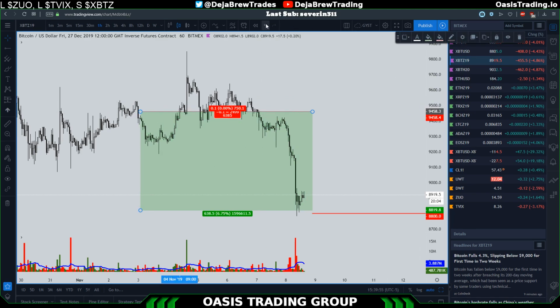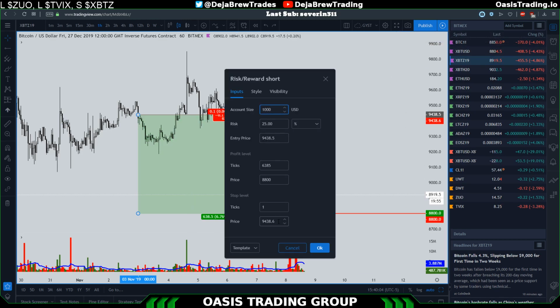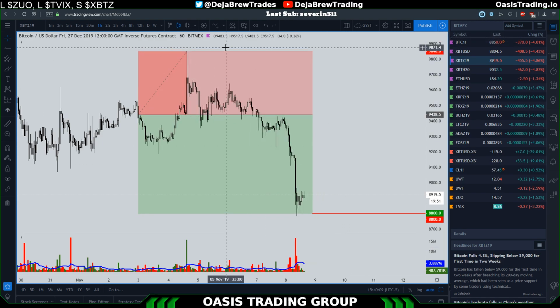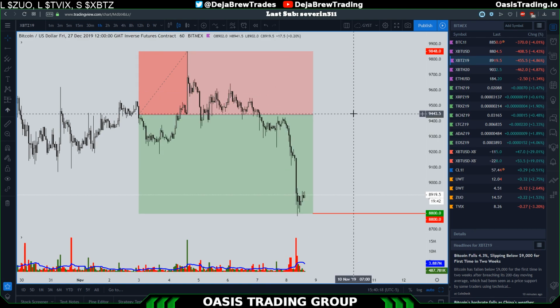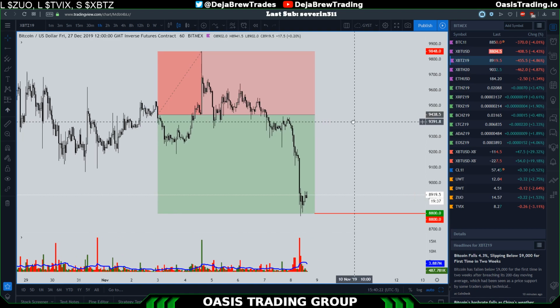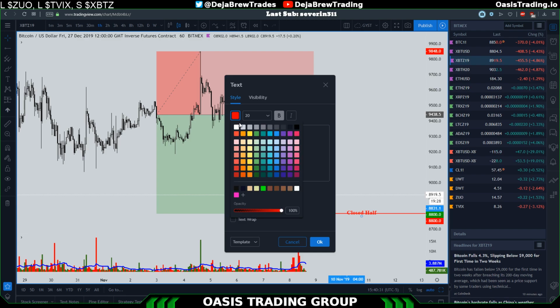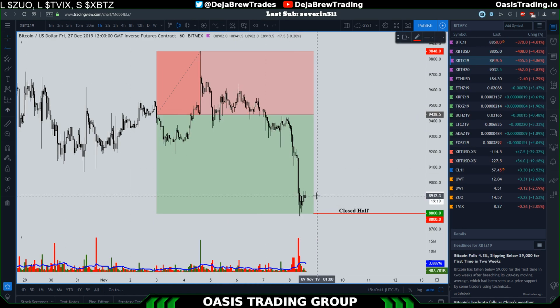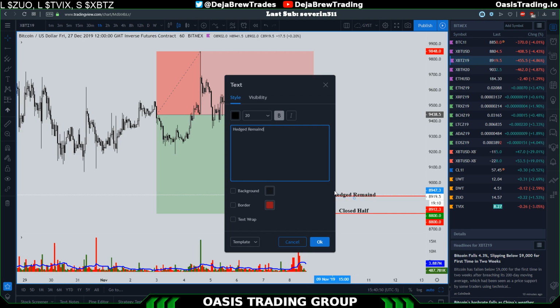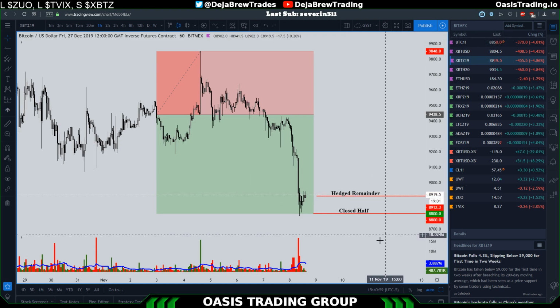So our drawdown, let me see, what's the high there? 98.48. Our drawdown was 4.3% if we didn't hedge. I was hedged throughout most of that, so it wasn't too bad. And then we just hedged half at about this level. That is our current trade.